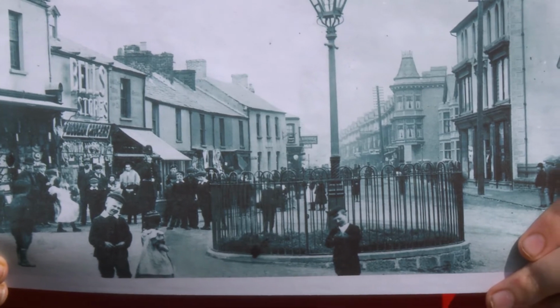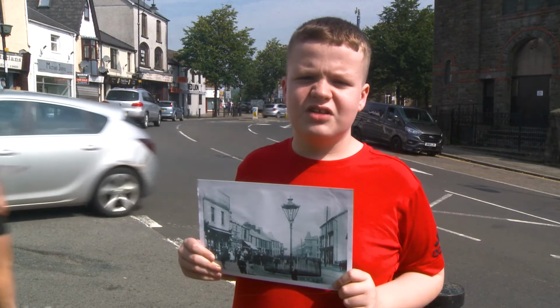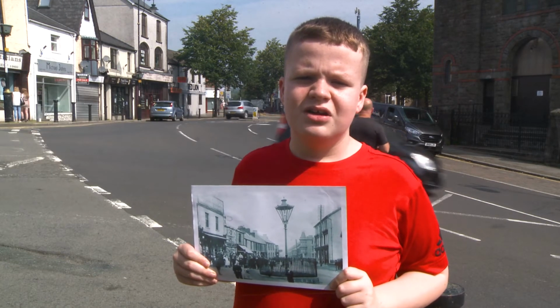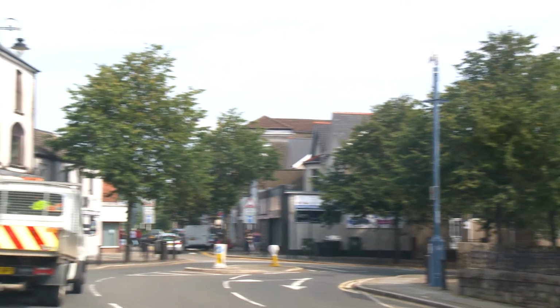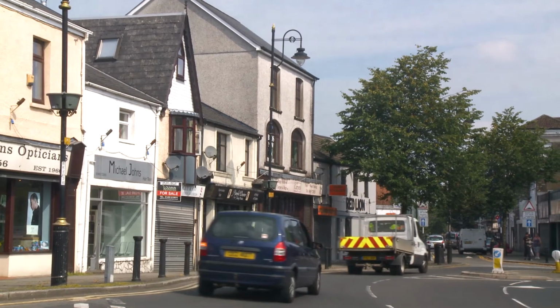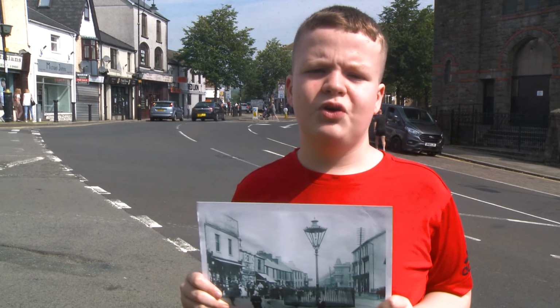You can also see that electricity is starting to enter the town, as one of the first electricity poles can be seen outside the large building on the right of the picture, which belongs to a co-op. Today the large gas lamp has gone to make way for vehicles, and the co-op building has been demolished to make way for a new road on the right.